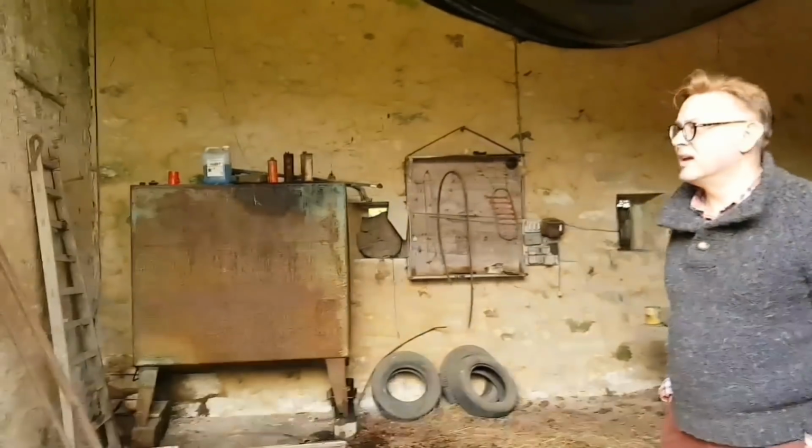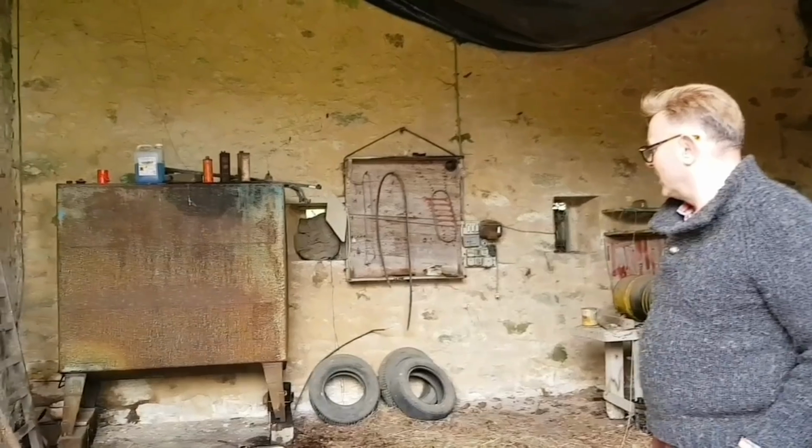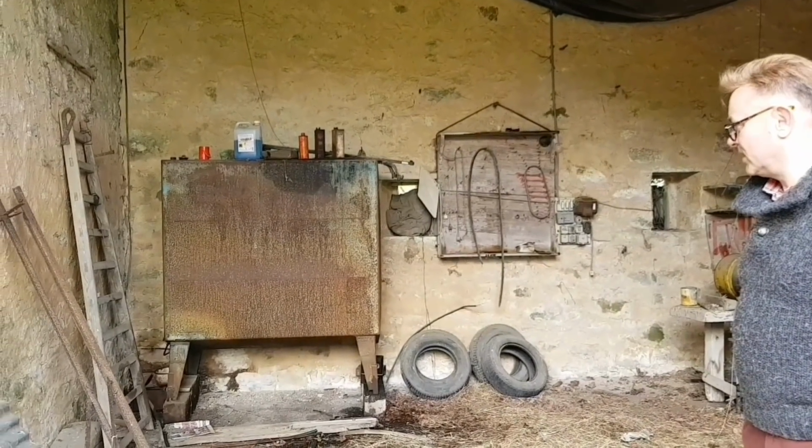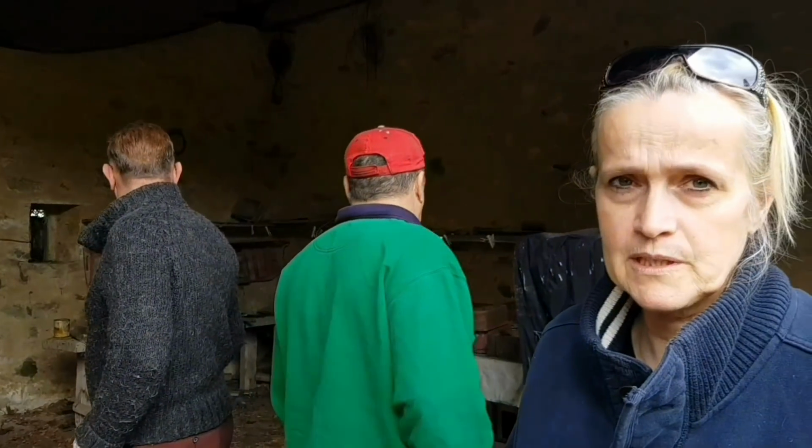There's no central heating. There's just one oil heater in the kitchen. Oh, well, there's feet up for this. Yes. Oh, does that do the water as well? It used to, but it was disconnected. It's electric now, the water.